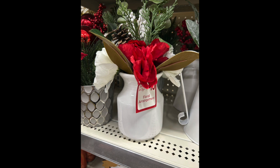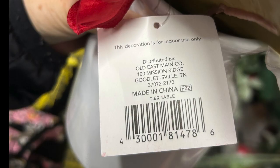Lots of this flower decor as well. Even if you wanted to rip out the flowers and just use the vase for 25 cents, that's an unheard of price as well if you like to do custom things or if you want a bunch of vases.